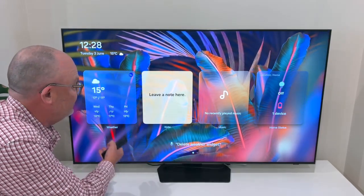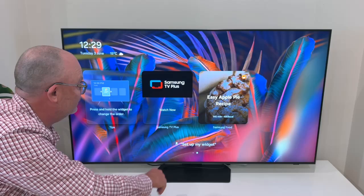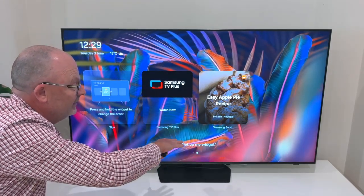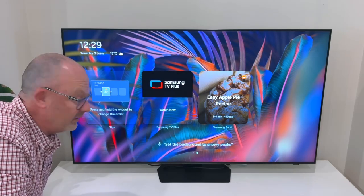And as you can see, there's a weather widget there. You can leave notes to your family members. You know, remember to clean the dishwasher. Or you can jump straight into Samsung TV Plus. Or perhaps, watch a recipe. Or rearrange the widgets the way you want them.